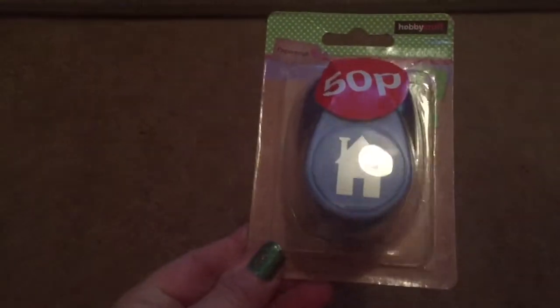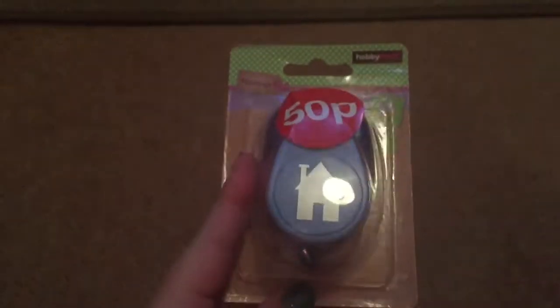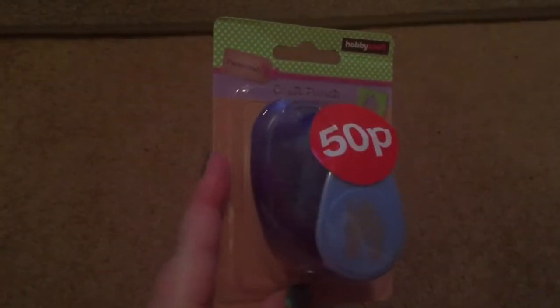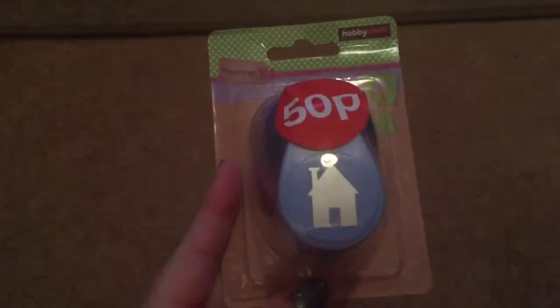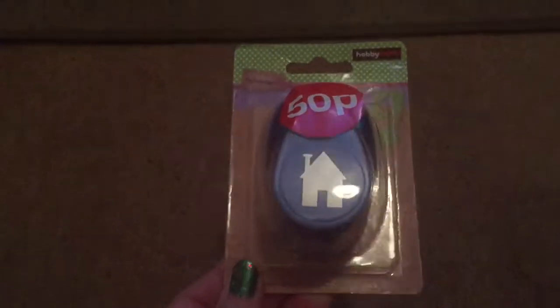Again, as I said, a lot of this stuff's not for me. This is for Jay, if you're watching, for your craft box. A little house stamp. Again, I'm not sure how much this was. I've bought a few of these and they were like £4 or £5 each, and this was reduced down to 50p. So she is 11 years old and she's a great crafter.